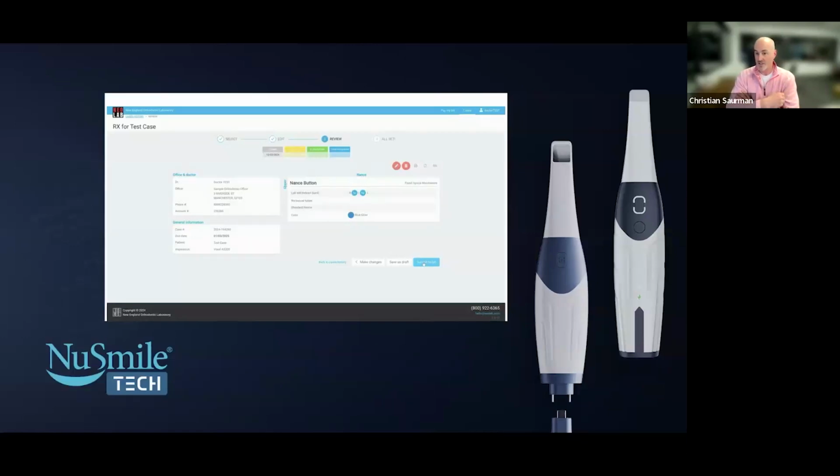And then it's just as simple as, when the assistant is going to fill out the prescription, maybe the doctor could just say, hey, we're going to submit for our standard Nance button. And you can go to the template, you click Nance button, it's going to ask you just a few pieces of information, one being the patient's name, and two being the due date, and then you hit submit. So you really can submit scripts in under 30 seconds once the scan is complete.